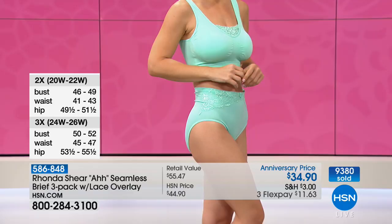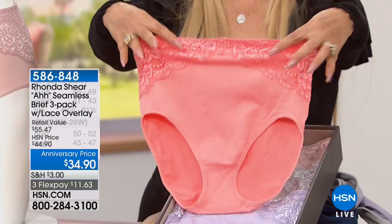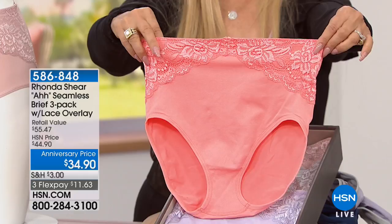These are newly designed. Lace. We've never done the little lace overlay before. We've done lace overlays, but not in this pattern. I love it. It's really sassy. It almost gives you just a little bit more shaping. I love that V. It's not a granny panty at all. But it's a full coverage panty.